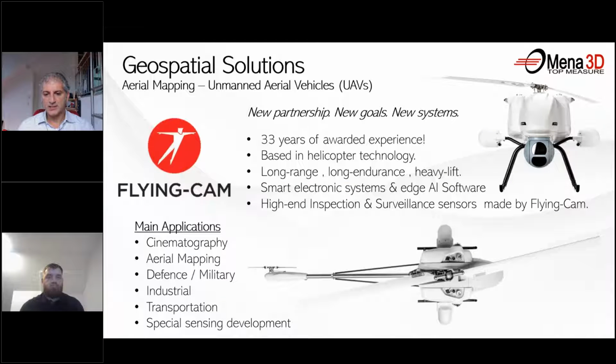Recently, which is also very nice to mention today, actually last week, we have signed also with FlyingCam. FlyingCam is a great drone in the market for long range, and they come mainly from the filmmaking industry. And they work also very closely with Phase One and Riegl, and that brings again to one of my slides, which shows the combination of all solutions.